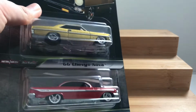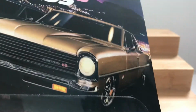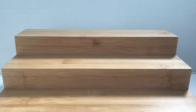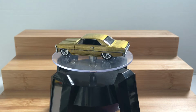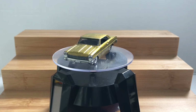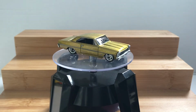I'm going to be looking at my Fast and Furious Premium. We'll start off with the Chevy 2 here. Well, it says Nova, but it says Chevy 2 on the front of the casting and on the front of the render, so I don't know what to call it. There it is. The paint on this is definitely up to standard for premium castings. It looks kind of like Spectraflame, a little less impressive, but still beautiful paint, an amazing deco.